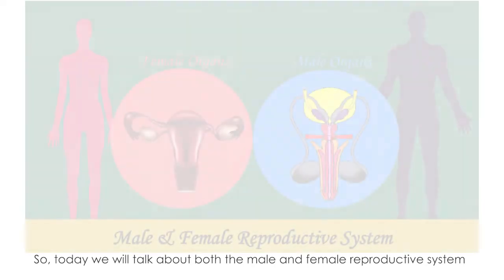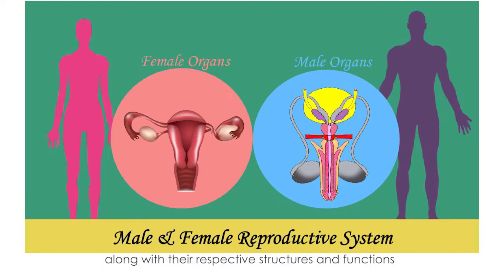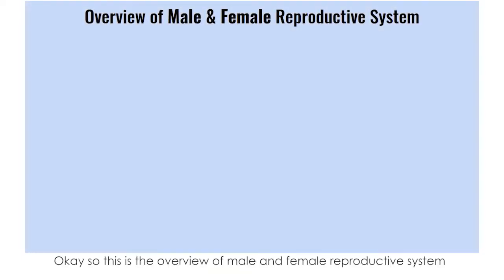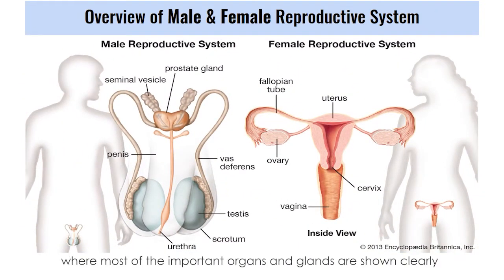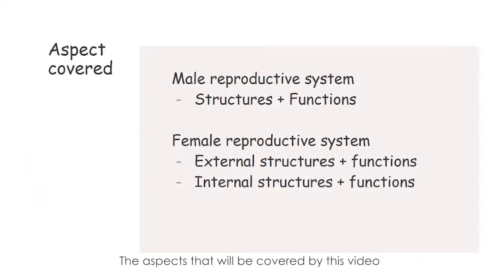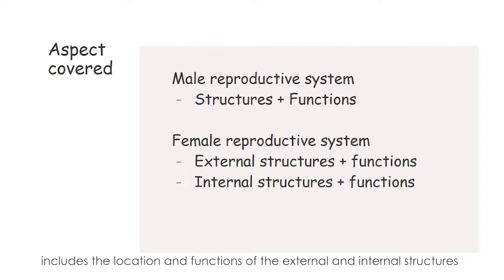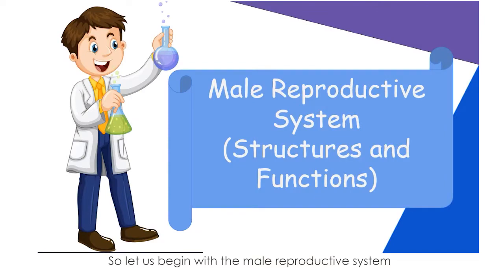So, today, we will be talking about both the female and male reproductive systems along with their respective structures and function. Okay, so this is the overview of male and female reproductive system, where most of the important organs and glands are shown clearly. The aspects that will be covered by these videos include the location and the function of the external and internal structures. So let us begin with the male reproductive system.